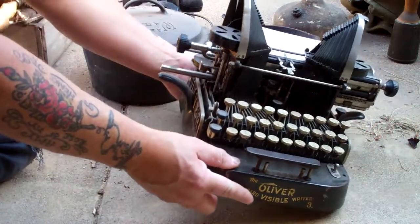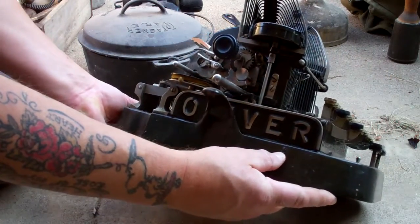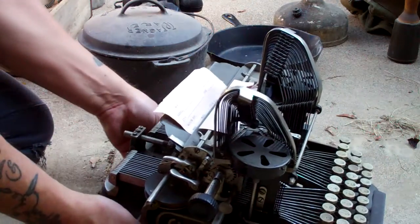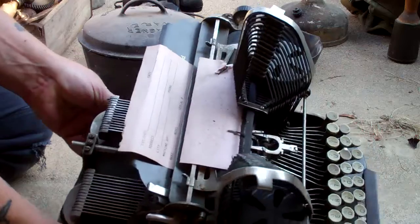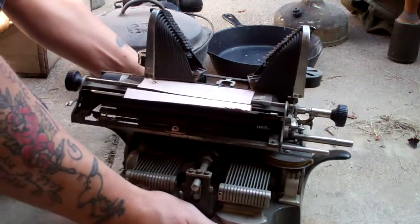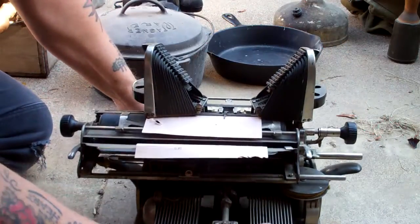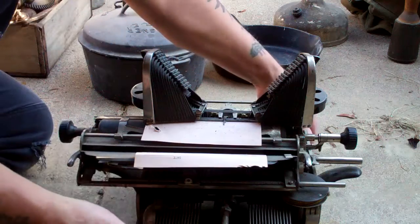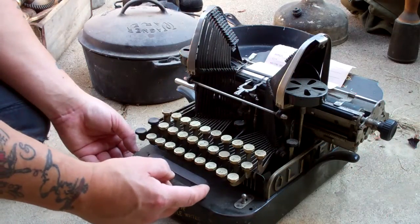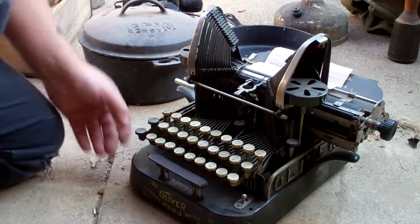But look at the side here. Just so you know, this base is cast iron. It says Oliver right here. It's just beautiful. Look at the mechanism. Just wow. Look at the rear here. Spin it around a little bit. Everything is intact. I paid $2 for this. There is a little bit of damage I'm spotting right now. Here, and the plastic is broken off on the space bar, but all the numbers are complete.